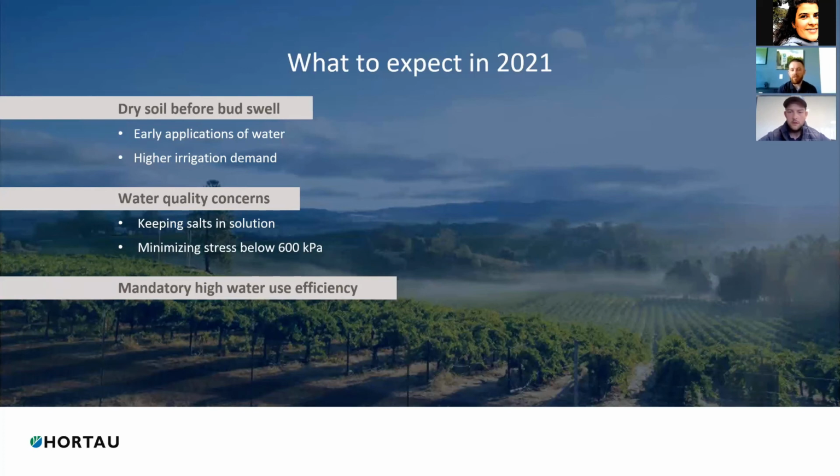Everyone talks about efficiency and sustainability. This is where the rubber hits the road. Mandatory high water use efficiency this year. We're going to have limited water use, and we're going to have limited decent water, I would say. We need to eliminate leaching fractions in every irrigation.